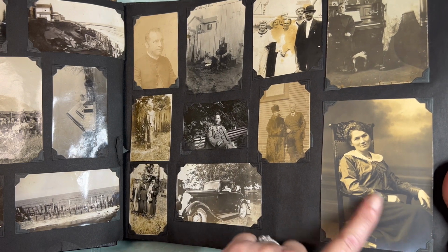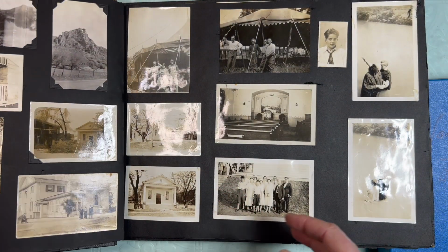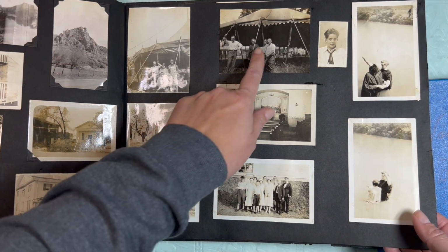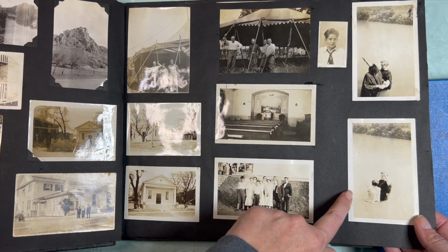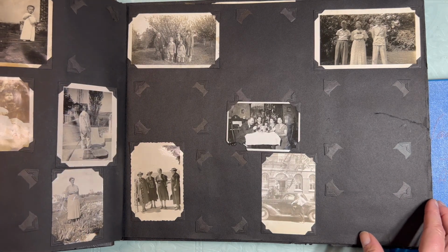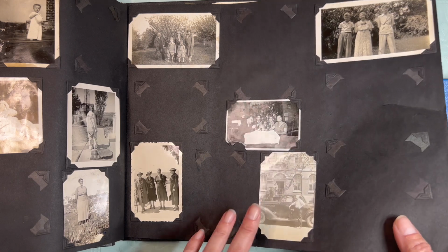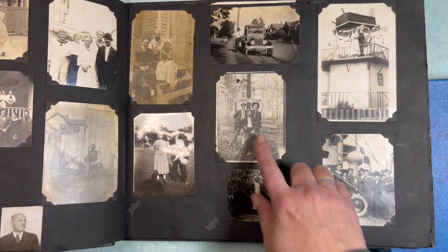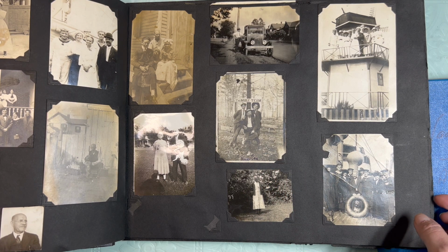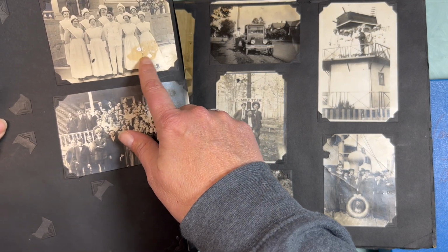A lovely period piece with her clothing, very traditional. Yes, it had to have been a camp meeting because look, there's pictures of a river baptism. Some more cuties. The mule team. There's a picture of, looks like a hospital or nursing school here.